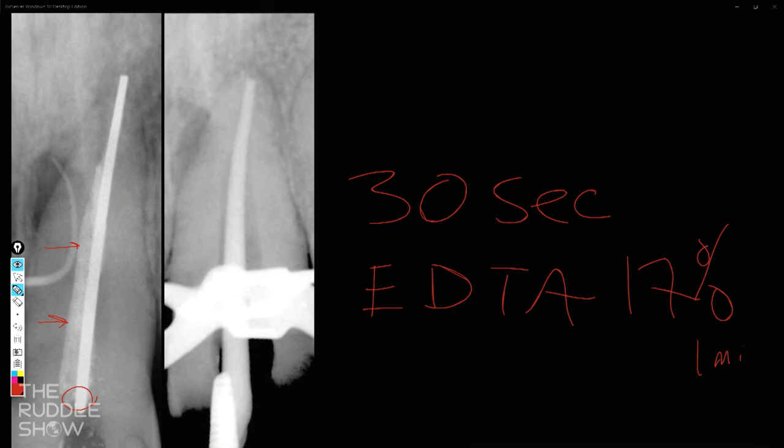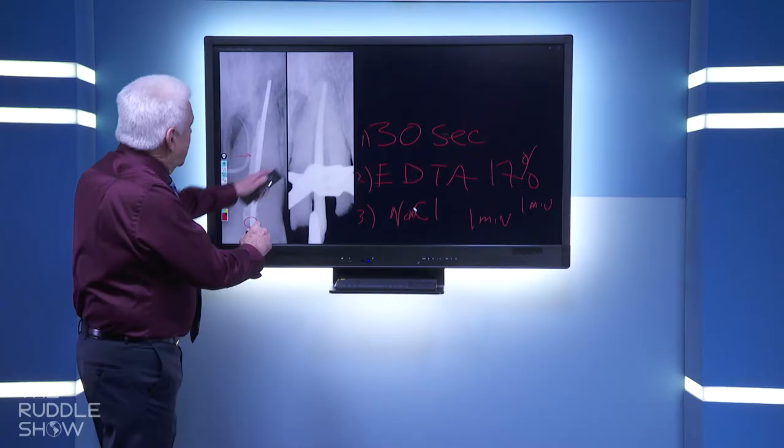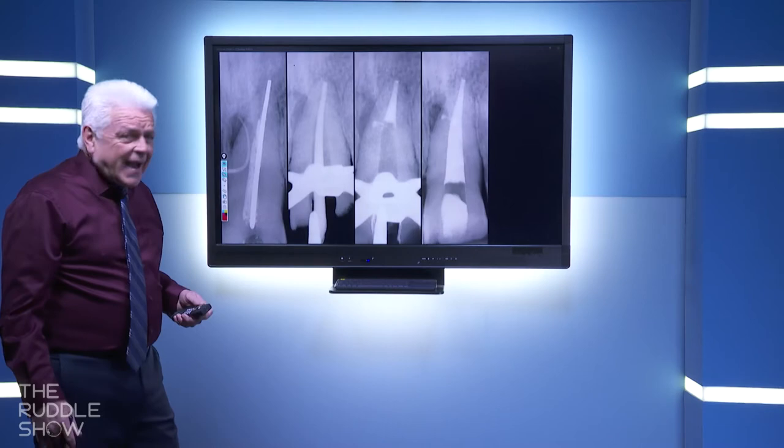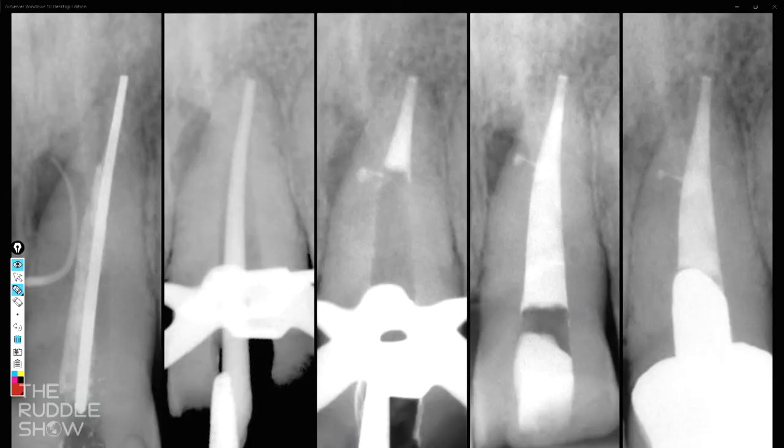Now pull that out and use sodium hypochlorite. I just have to get everything in here, sodium hypochlorite, and you do that for 1 minute. Now you have the opportunity to clean laterally. Now when you downpack, out with the lateral canal, backpack, and then watch the bone fill. So here we are many years later, probably a couple of decades, and notice how predictably successful endodontics is. So remember, it's not just a silver point, it's retreating the root canal system.